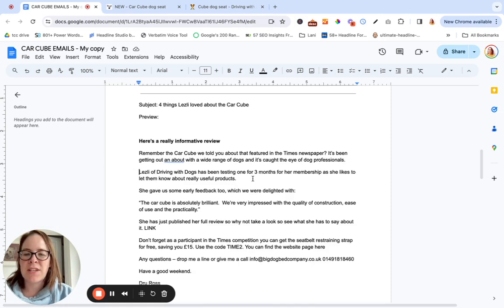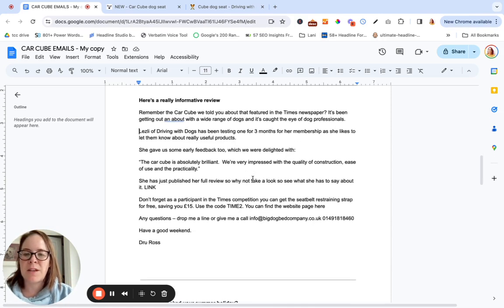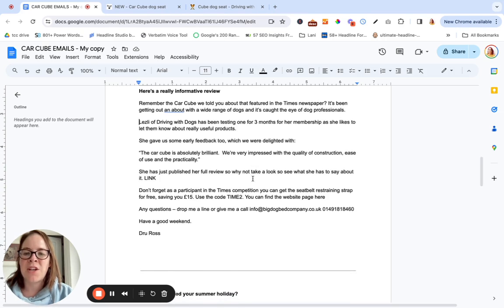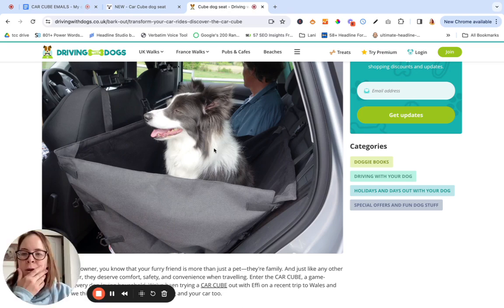She gave us some early feedback too, which we were delighted with. The car cube is absolutely brilliant. We're very impressed with the quality of construction, ease of use, and the practicality. She's published her full review, so why not take a look and see what she has to say about it? Don't forget, and then we've got the call to action again with a different code to buy the car cube.